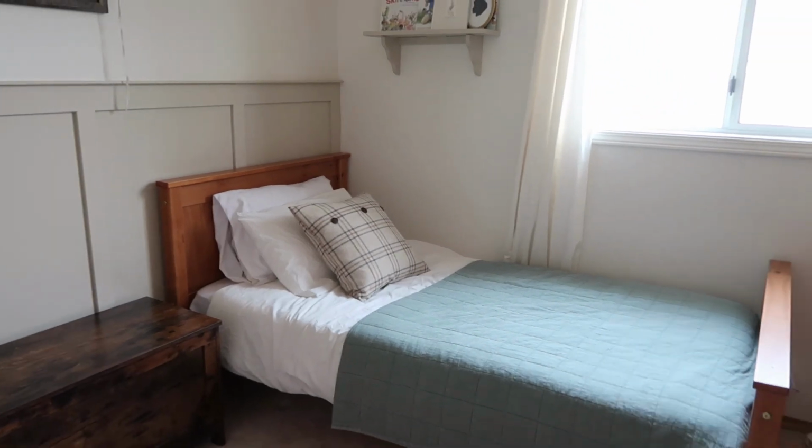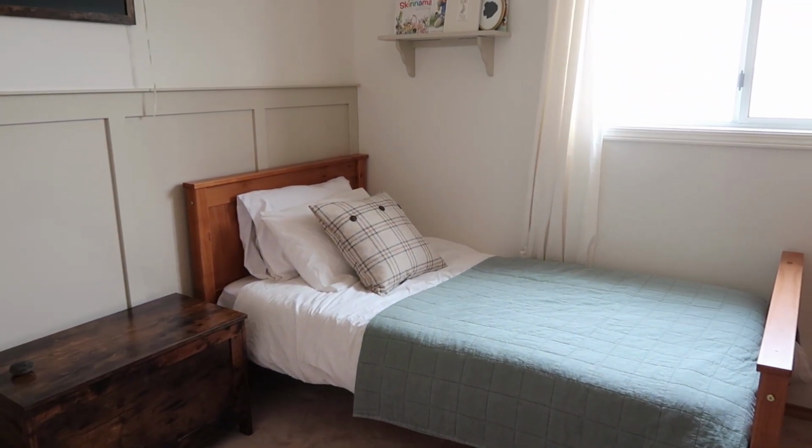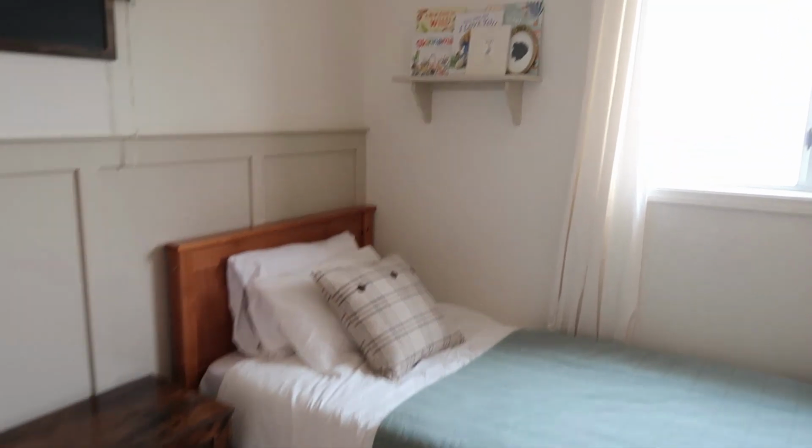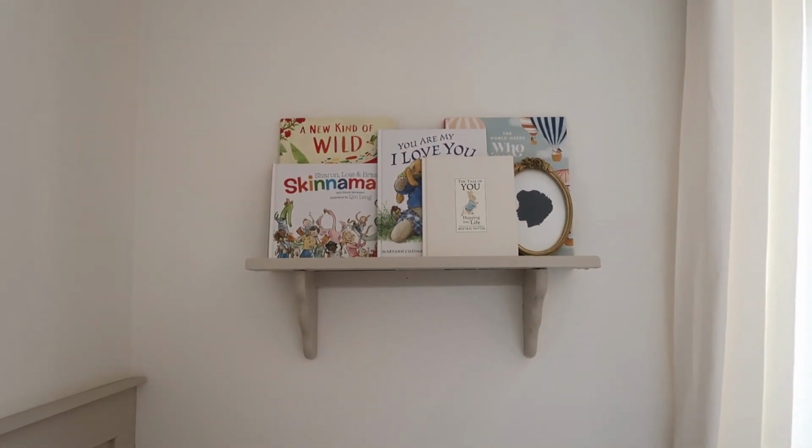Chase's bed is from Wayfair. His bedding is from H&M, and then the white duvet cover is from IKEA. This little shelf I thrifted and painted. I think the shelf came from Michael's, and then it just has some books on there.